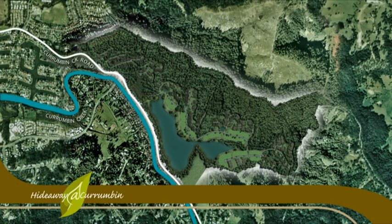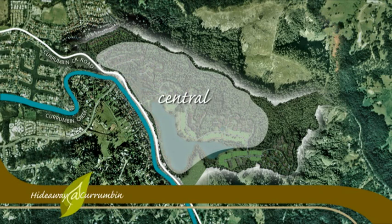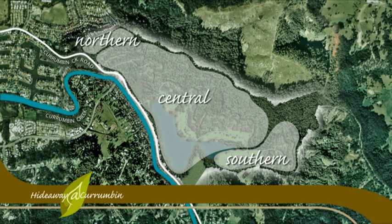To further explain the project vision and, importantly, how it will be implemented, detailed 3D studies have been carried out for three key parts of the Hideaway at Currumbin development, these being located in the central, southern and northern parts of the site.